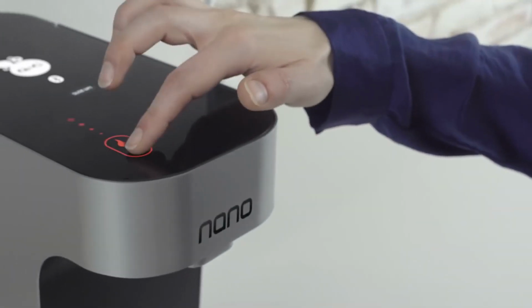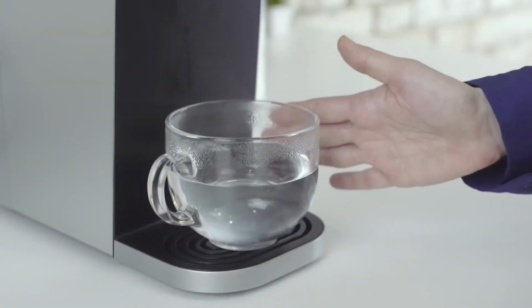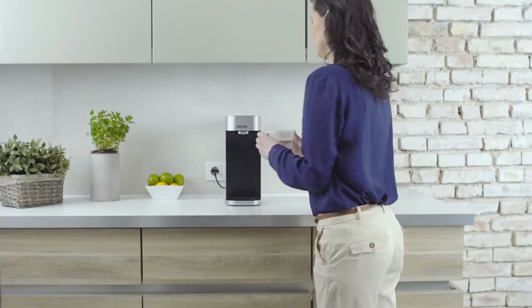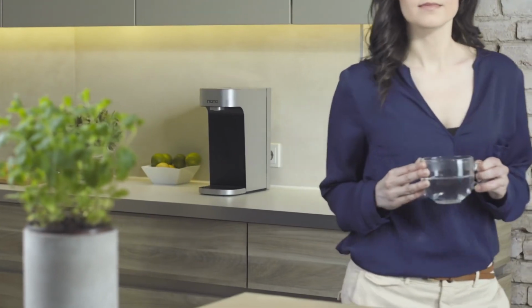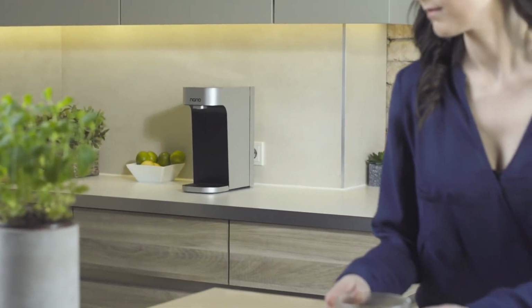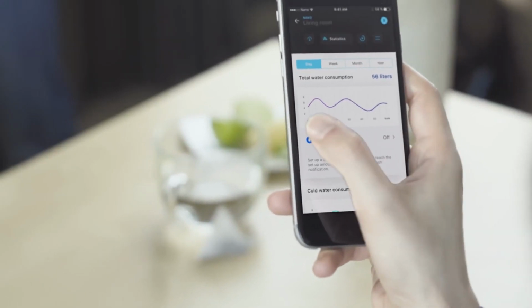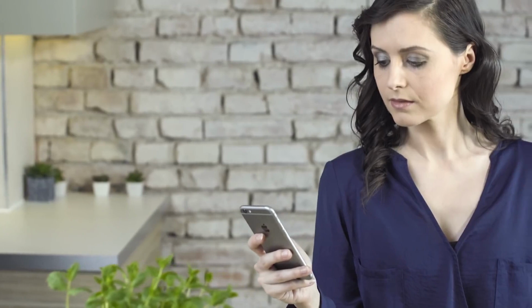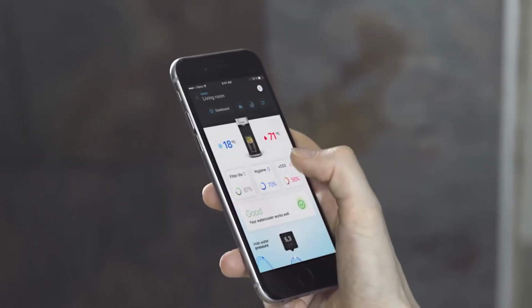The company provides an app for controlling the purifier through mobile devices. The app can give information about temperature, filter life and hygiene of the purifier. Also, it can calculate the daily water consumption. There is an energy saver mode available in the app. A notification is sent by the device to your phone in case there is a problem in the purifier. The Nano Purifier is found to be a best gadget as it performs many operations at an affordable price.